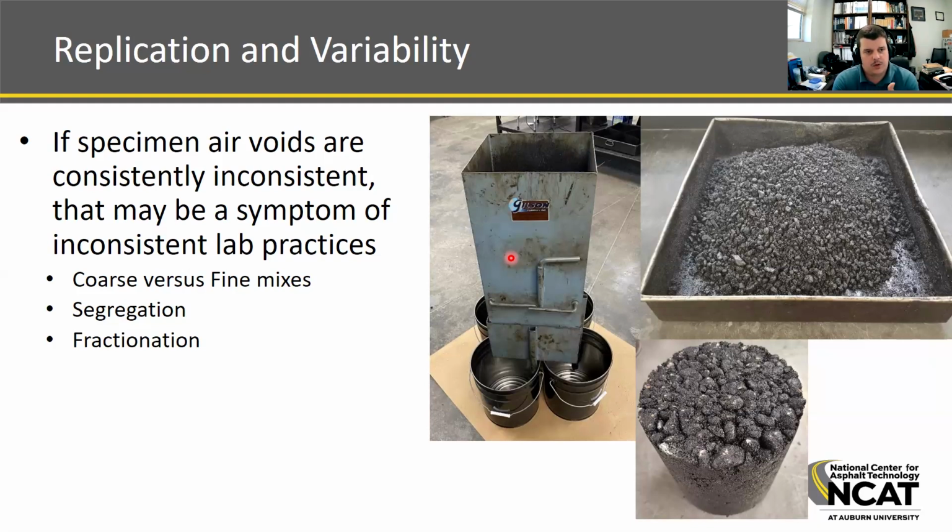I mentioned coarse versus fine mixes. Generally, as the mix gets coarser, it becomes a lot more important that you have good quartering practices and good sampling practices, because the potential for segregation is much higher. As you go from a 9.5 to a 12.5 up to a 19, the potential for segregation increases. As you go from a fine graded mix to a coarse graded mix, the potential for segregation increases.